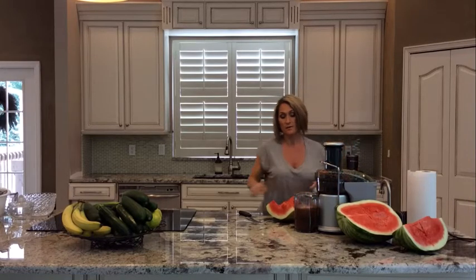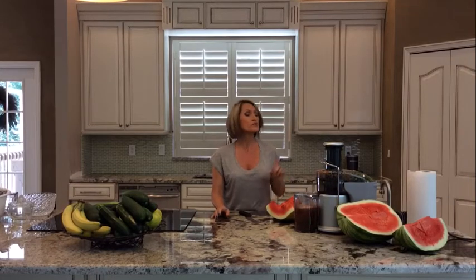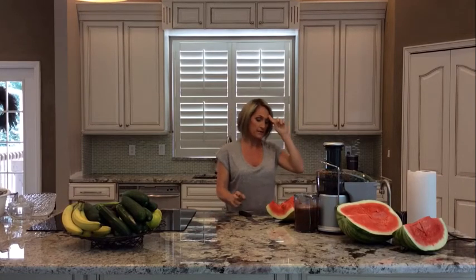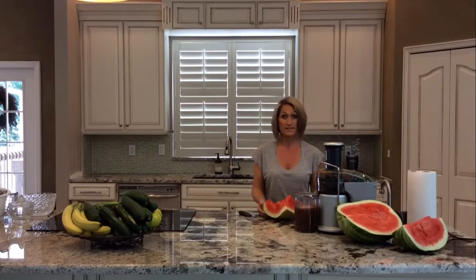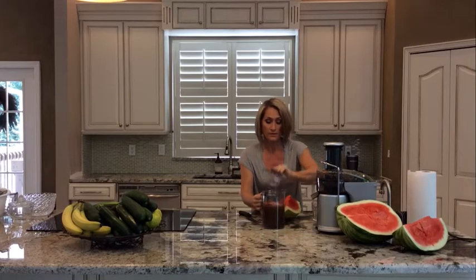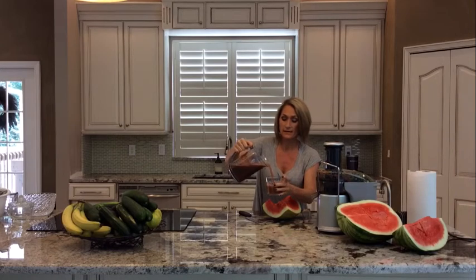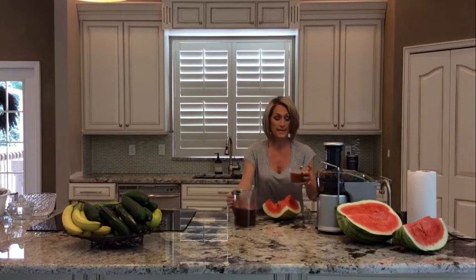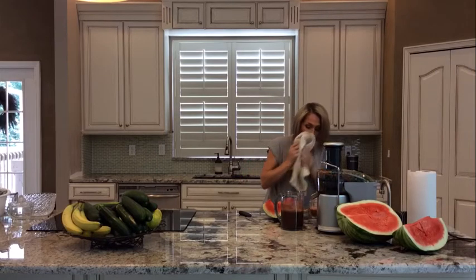Okay. So, and you can see I've already juiced quite a bit, and it didn't take much. Right now there's only 2 whole cucumbers and a section of watermelon the same size as this in there. So it doesn't take a lot to get the juice. So you'll see how actually watery it is and very thirst quenching. But it is very good. I just spilled it.